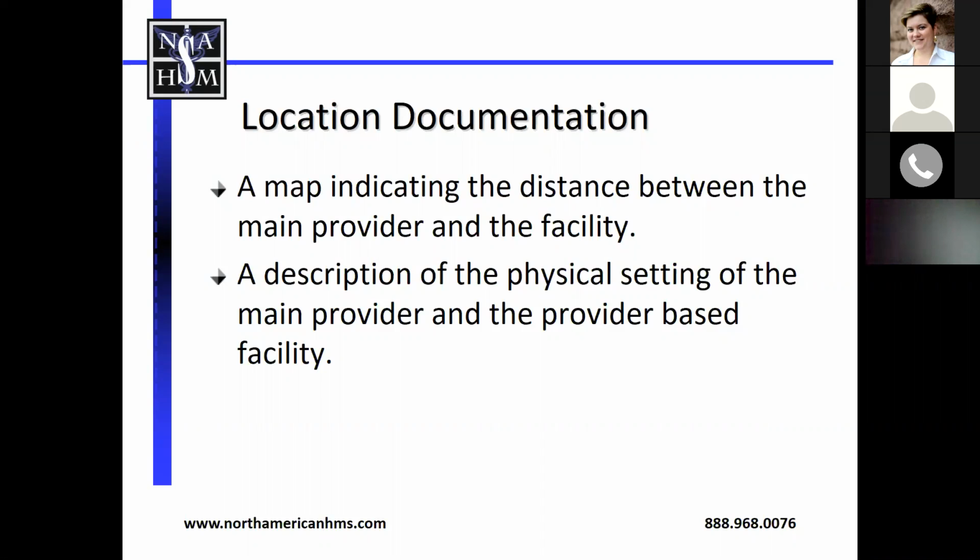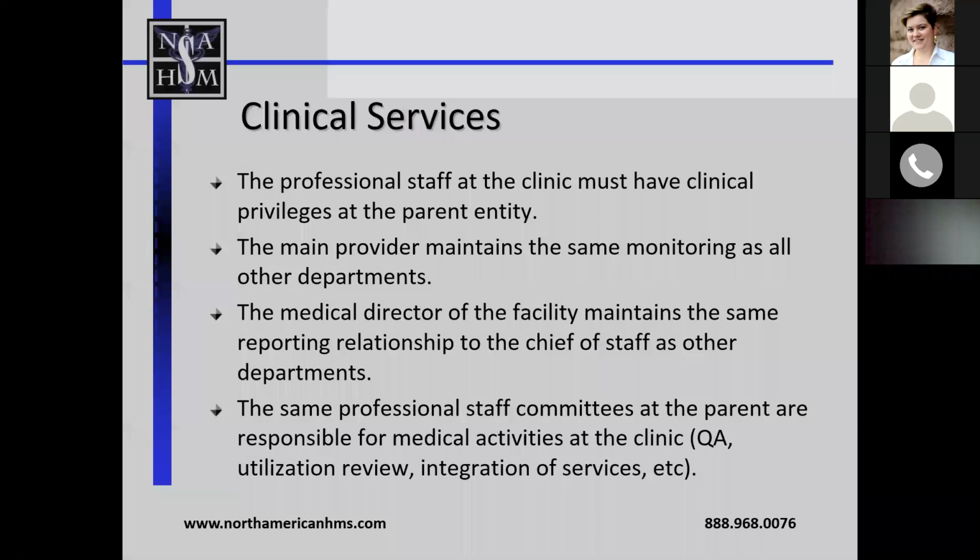We're going to document, or we're going to show a map, we're going to show a Google map, of how far we are from the main hospital entrance.